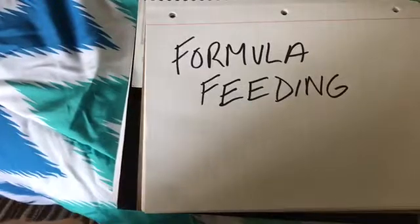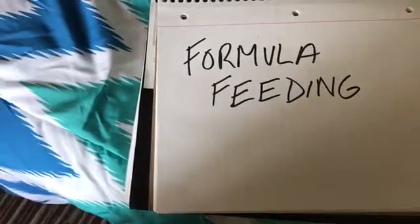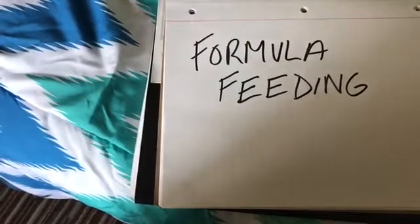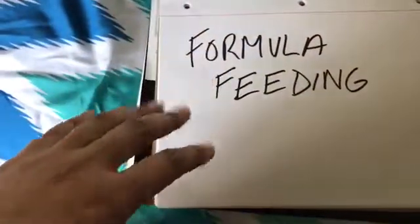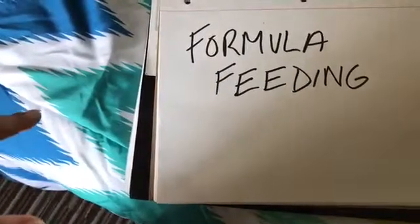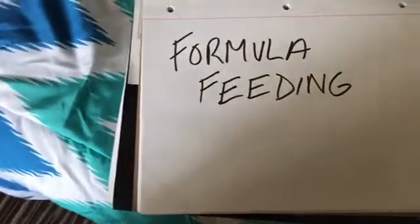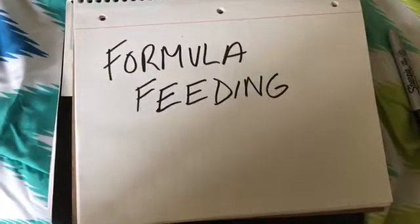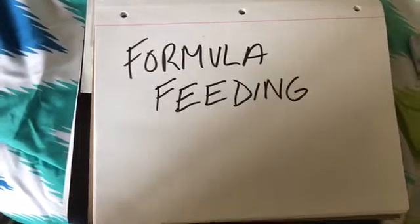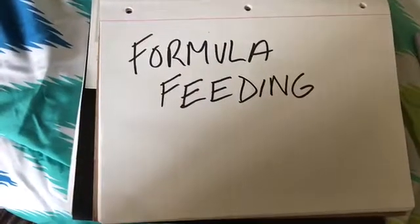Now, if the mother's gut is compromised to begin with, she will pass on the abnormal gut flora through her breast milk as well. So formula feeding is going to cause issues, as well as the mom's gut being compromised. So it's very important for the mother to have normal and healthy gut flora in order for the child to have healthy digestion.